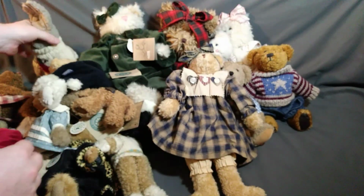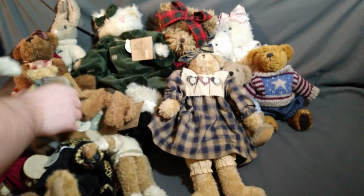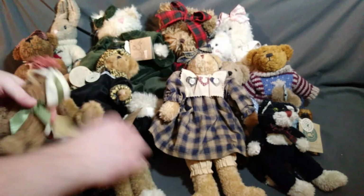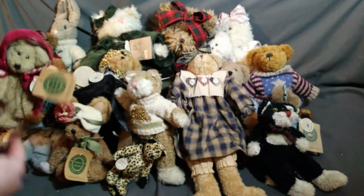And I will put these in a box and ship them to you priority mail for a reasonable price. I would like to sell these as a lot, all 22 pieces.